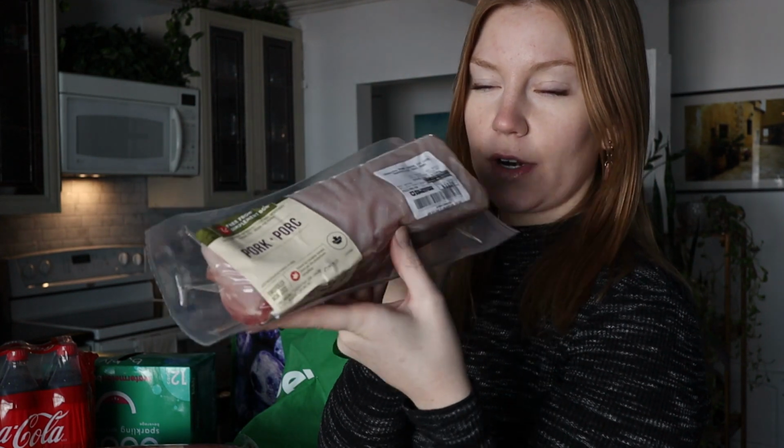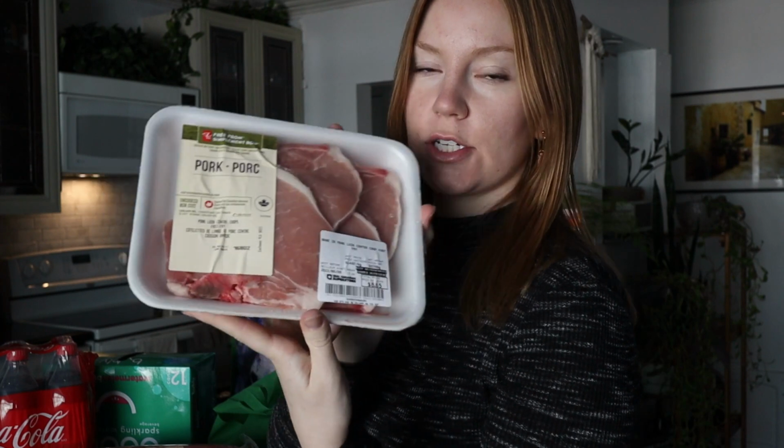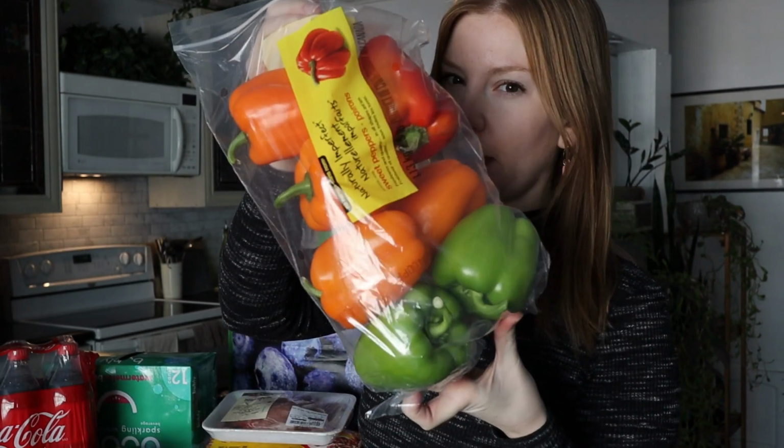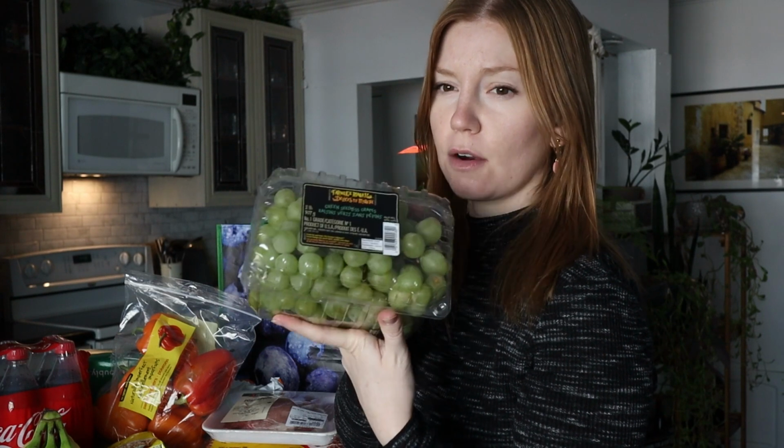Next up, we have a pork loin. This was just over $11, and a package of pork chops for $8.65. Package of peppers, I think this was like $5. We've got bananas as well. These are usually really cheap. I think it was like $1, maybe $2 for this. We got some mini potatoes, I think around $3. Green grapes, which are usually really expensive, but they were on sale for I think around $5.